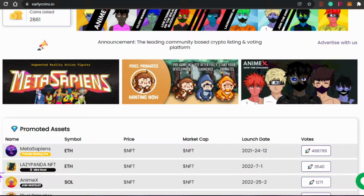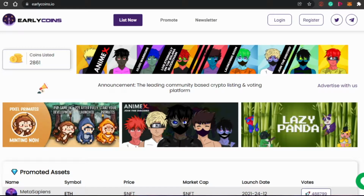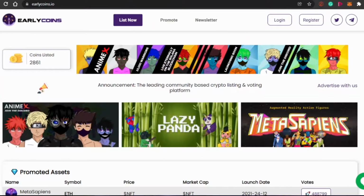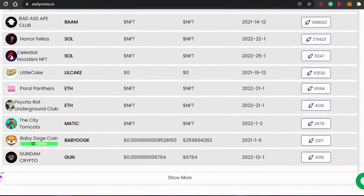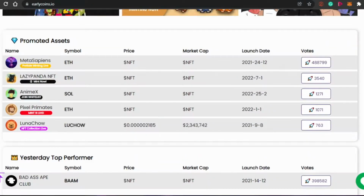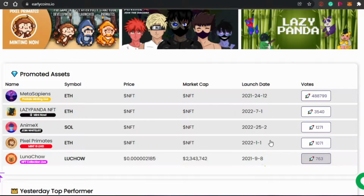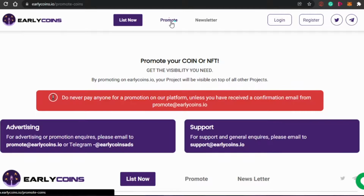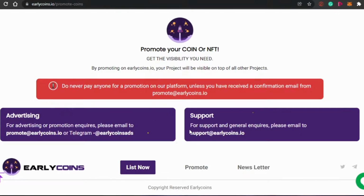So up first, we have a platform known as earlycoins.io. You might have heard about Earlycoins. Earlycoins.io is a platform that allows you to promote your NFTs, and it is one of the platforms where people come in order to check the new launches, and you can track new launches, and people launch their NFTs. They simply come to Earlycoins and you can promote it. When you come to Earlycoins, you will see the option of promote right here. When you click on promote, you will see right here we have two options. We have advertising and then we have support.